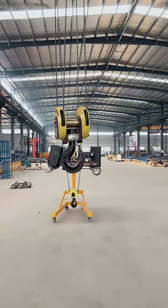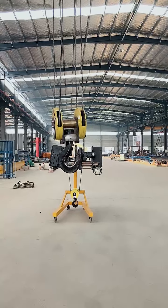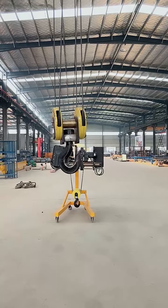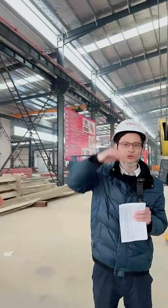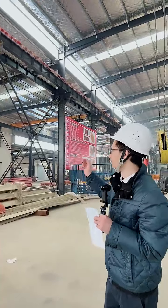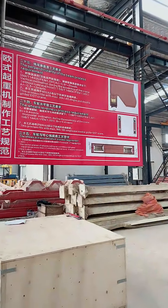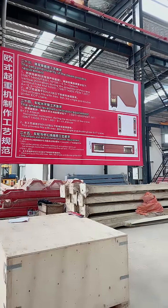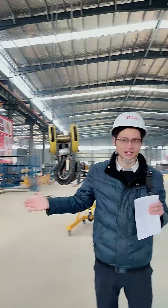And it also has the advantage that when the hoist travels to the left or to the right, it can get very close to the end beam. So the purpose is that it can increase the working area.